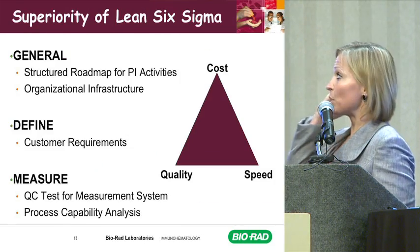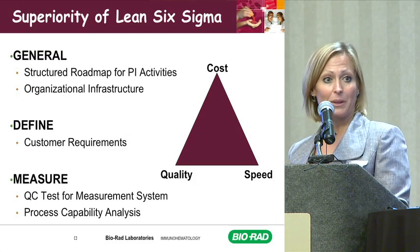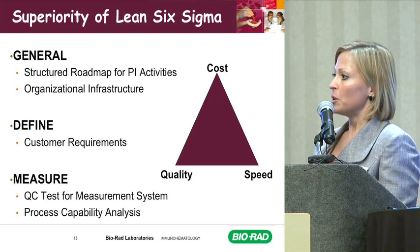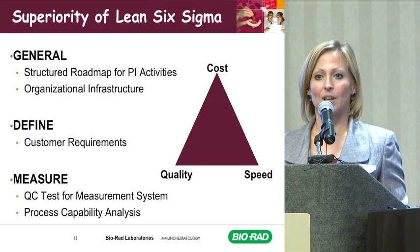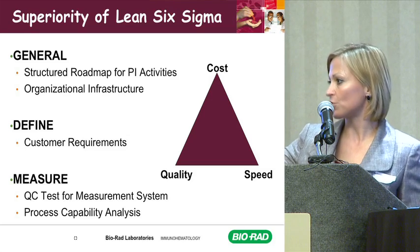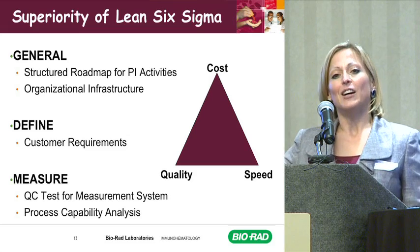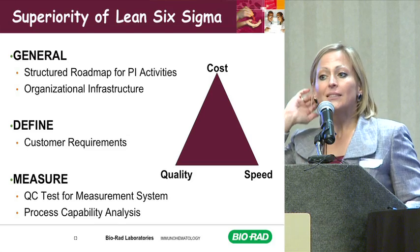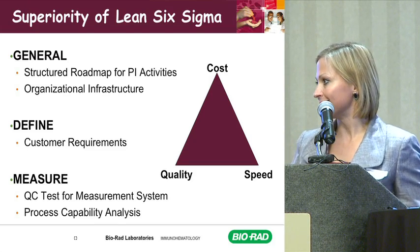Okay, so to summarize, why I think Six Sigma is superior as a process improvement methodology, there's a couple things that I didn't mention. I did mention the structured roadmap, but in a true Lean Six Sigma organization, they actually have a hierarchy in your position. So just like you have bench techs, and then you have supervisors, or you have MLTs, MTs, or whatever they call them now as they've changed, then you have your leadership, mid-level management, senior management. Well, based on that, it's the same thing. We established them, we call them belts, like the karate levels.